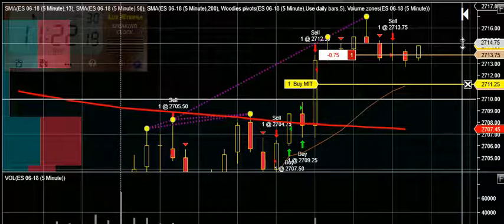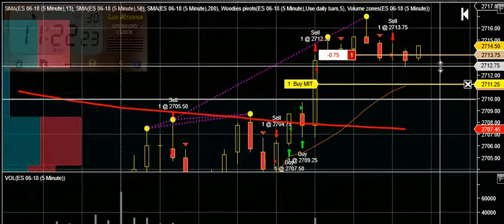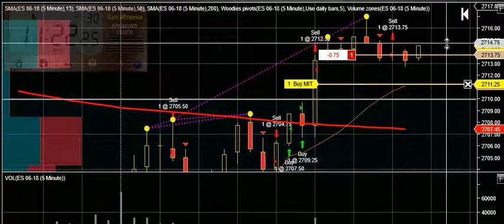So let's see where we go. Let's see if this was just a small retracement. It could have been. You never know. And I don't mean to sound uncertain when I'm trading. It's just my mentality. When I take on a trade, I don't know what's going to happen. I'm not a psychic. I don't know which way it's going to go. I know that I take high probability trades.